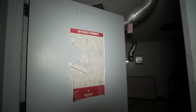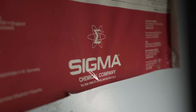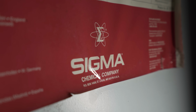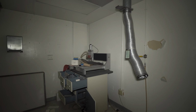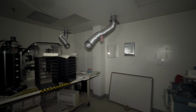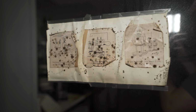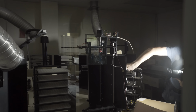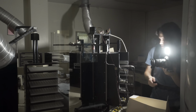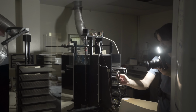Metabolic pathways. There is equipment in here. Yeah. They didn't clear everything out. There's a horsefly in here. There's a science-related comic on this window. I don't know what any of this stuff is. These drawers would come out. It's all pneumatic.